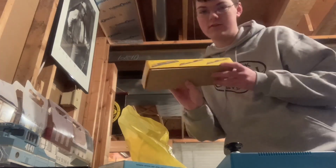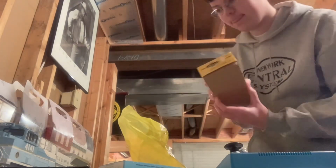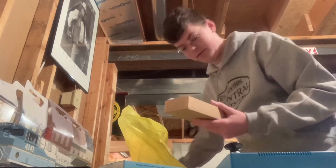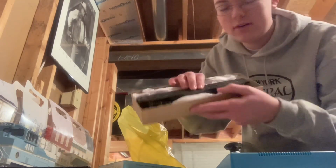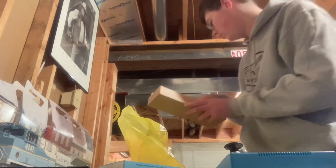Now we're getting into the bigger stuff. Yes, all this is Athern. We have Santa Fe. Oh, shoot. Okay. I'll fix that up. Don't worry. But we have Santa Fe Pullman. Getting kind of into the older stuff.